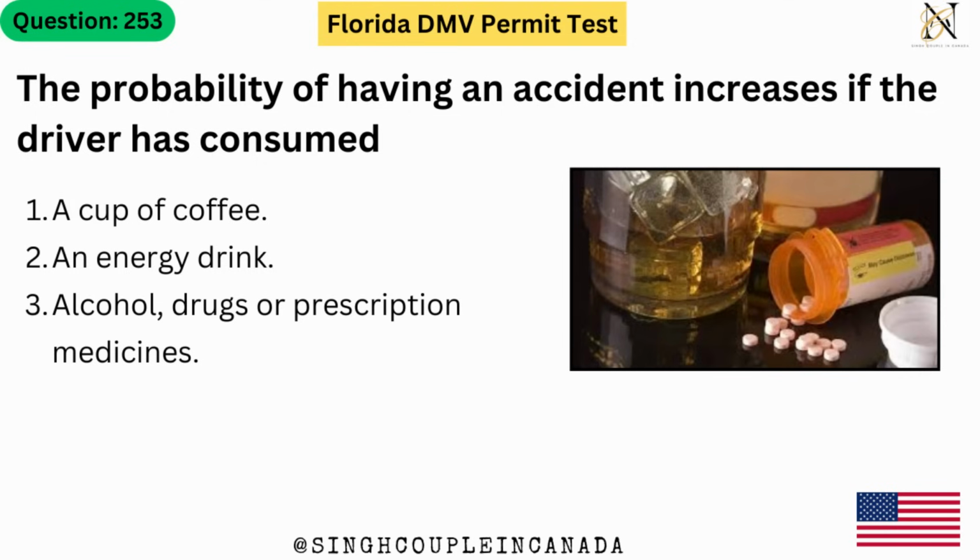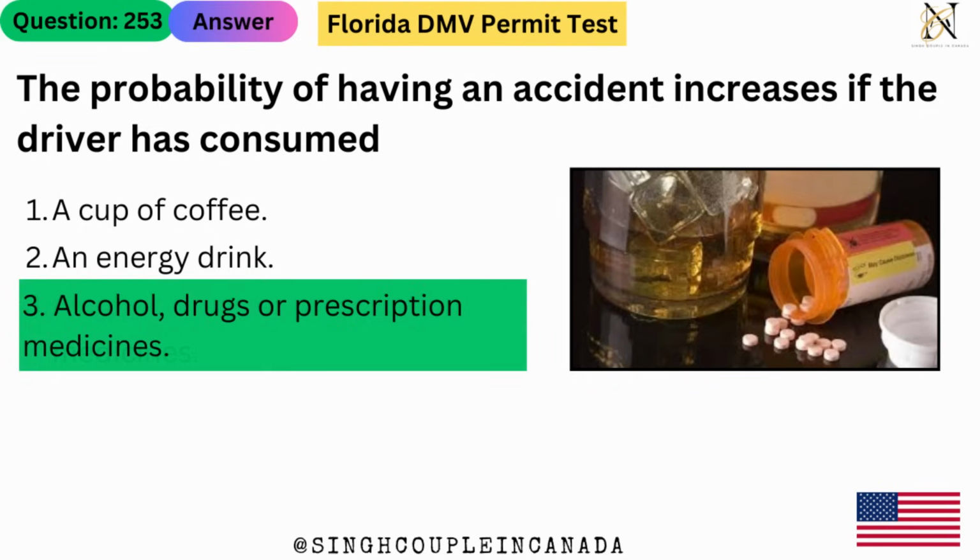The probability of having an accident increases if the driver has consumed: 1. A cup of coffee. 2. An energy drink. 3. Alcohol, drugs or prescription medicines. The answer is 3. Alcohol, drugs or prescription medicines.